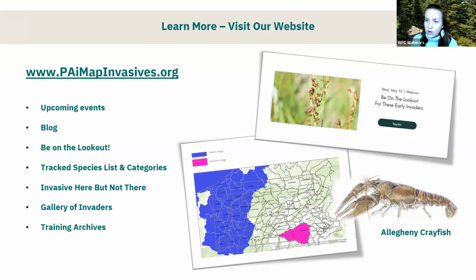We also have information on the species that we track and also list those by categories. We have an Invasive Here, But Not There section that talks about species that are invasive in one part of Pennsylvania, but maybe native in another part. So important to know about those.